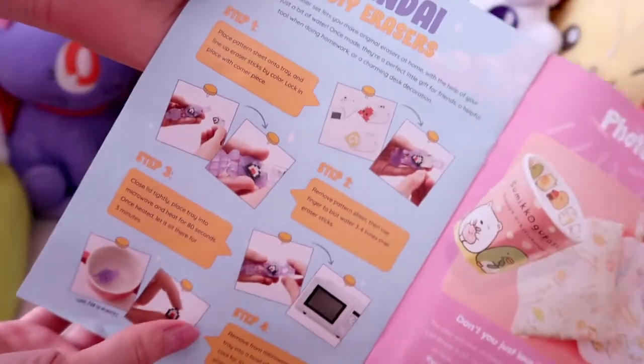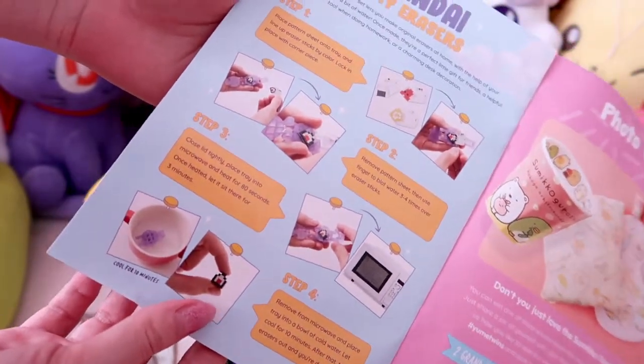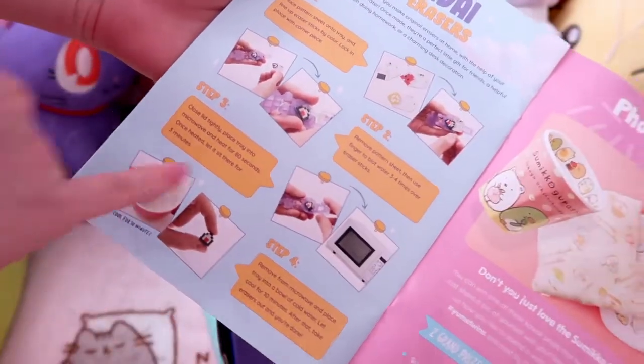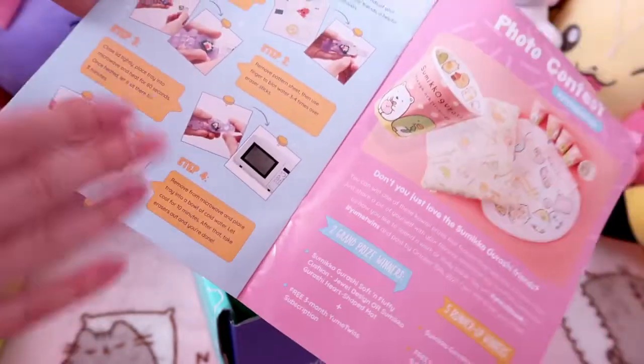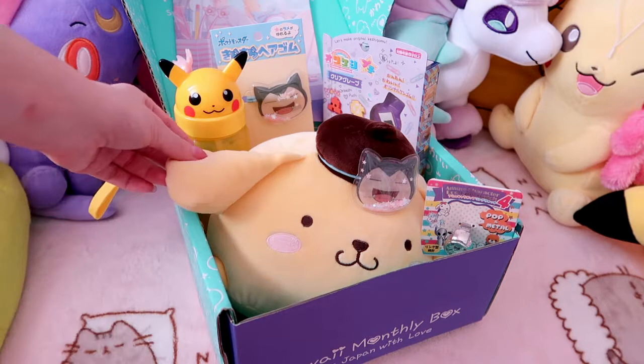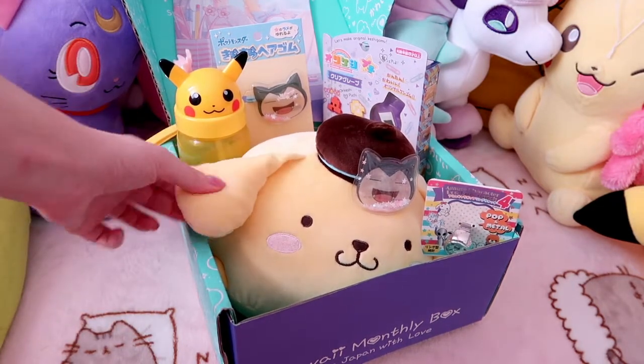Oh, and on the back you've also got how to do the rubbers, which is really helpful because otherwise I definitely wouldn't be able to figure it out because there's like water and microwaves and everything there, so that's really handy. And that is the September Yumetwins box all unboxed. It's so cute. So that is it for the Yumetwins box unboxing.